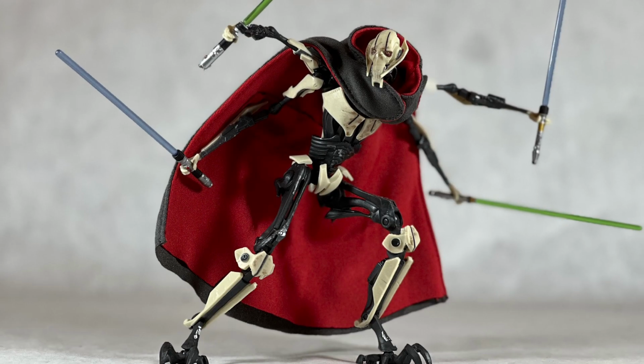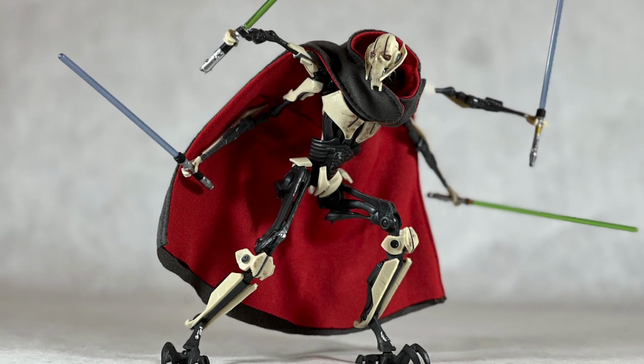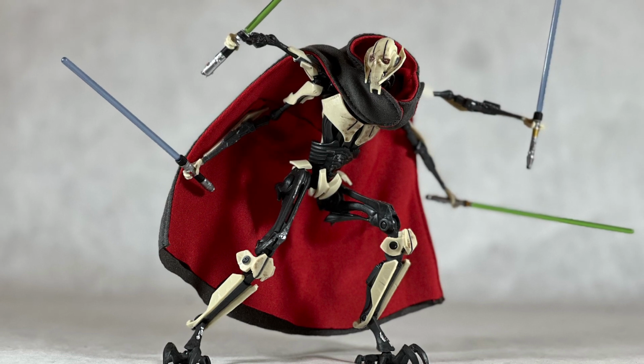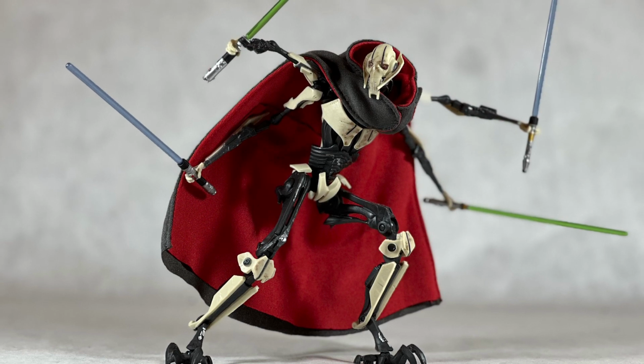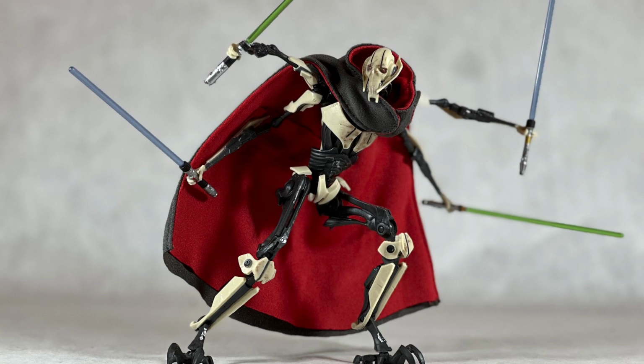Now, General Grievous is my number 1 favorite villain out of all of Star Wars, not counting Darth Vader, because Darth Vader is everyone's favorite. But General Grievous, for me personally, is my favorite villain. And this figure, I know there's a lot higher quality stuff I could pick from if I really wanted a really premium General Grievous figure, but this guy's affordable.